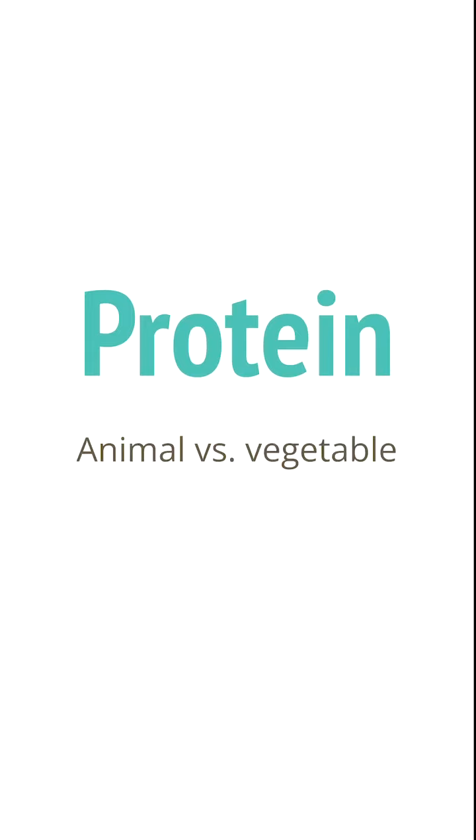The difference is that vegetable sources, for example, legumes, lentils, chickpeas, beans, rice has but a small amount, or corn has but a very small amount. The highest in vegetable protein are going to be legumes. So vegetable sources are considered incomplete or low quality proteins because they don't have all the essential amino acids that you need. So you might be getting some, but you might not be getting all of them. They're still good to include, but they cannot be compared to an animal protein.